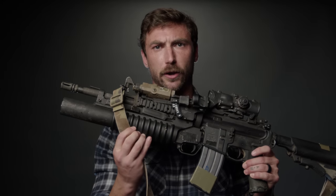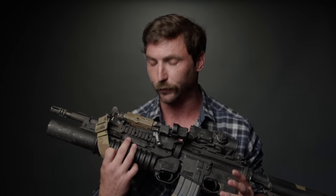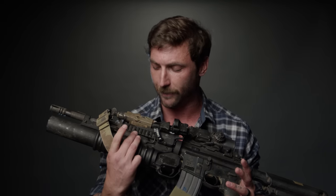On our setup right here, you can see I have the pressure pad for the PEC 15 simply Gorilla Glued on there. Gorilla Glue along with Super Glue will create a very strong bond against metal. You see these on a lot of old 416s. This is an old Navy SEAL trick, which I'm sure they learned from somebody else, but I stand on the shoulders of giants. So we have that right there.